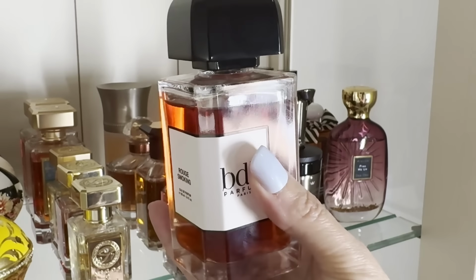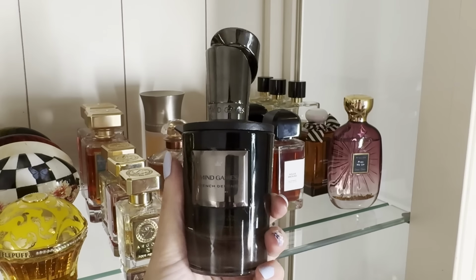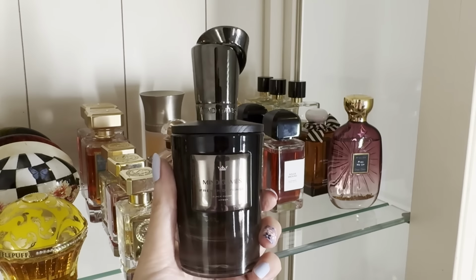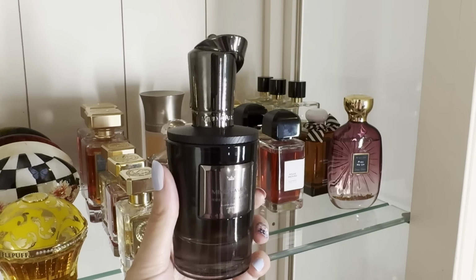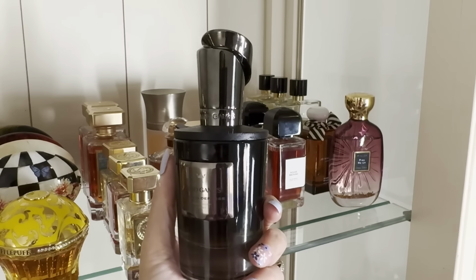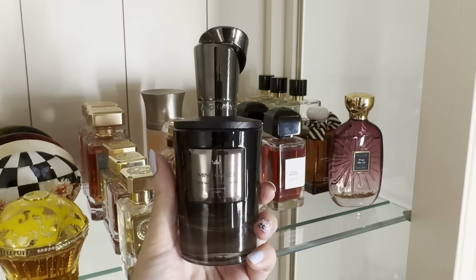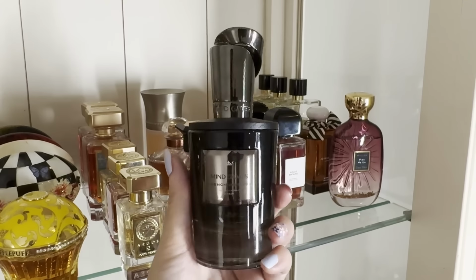And I adore this fragrance. All right, from the House of Mind Games, we have French Defense. And this is an expensive bottle of perfume, but I found it to be worth every penny. I've tried multiple from the house, and I like a lot of them, but the only one I found worth the amount of money that these things cost is French Defense so far.